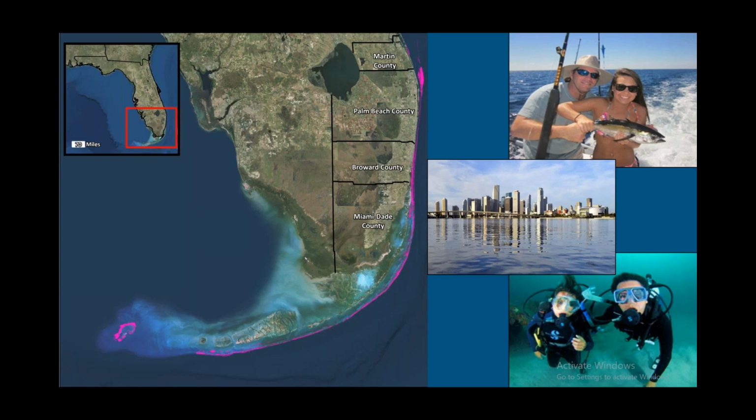And when we have a huge storm that comes in, like an Irma that comes through, the protection that it provides, the prevention of flooding that it provides, is over $1 billion. So this is a very, very important ecosystem, not just because of all the critters and fish that live there, but also because of the services that they provide us here in South Florida.